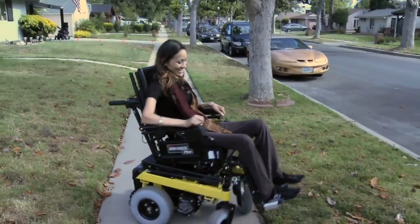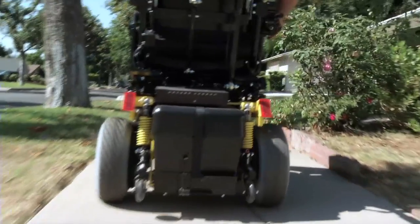And so what that allows us to do is you can actually drive full speed forward, pull it in full speed reverse, and not damage a thing on the chair. It gives a longevity to the motors. They last many, many years. We have some people that are getting 15 years of life out of their motors and without having to do anything, which is kind of unique.